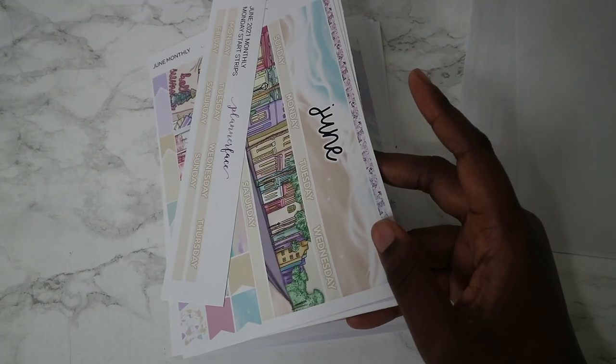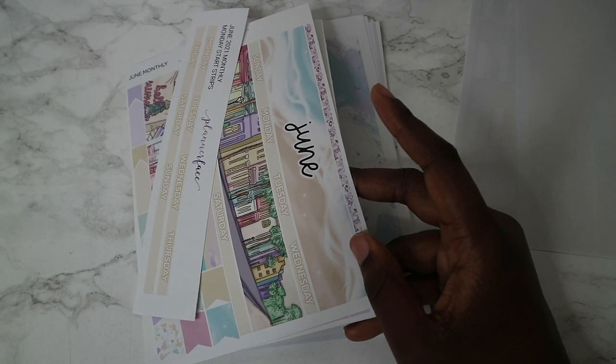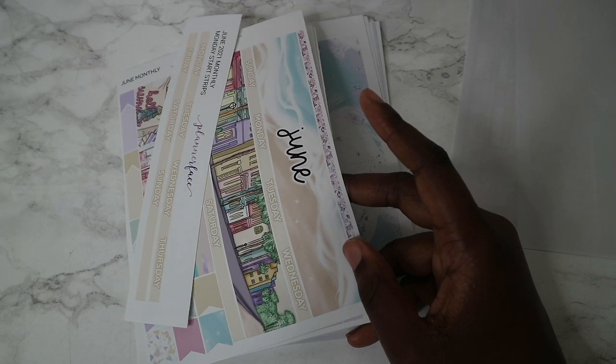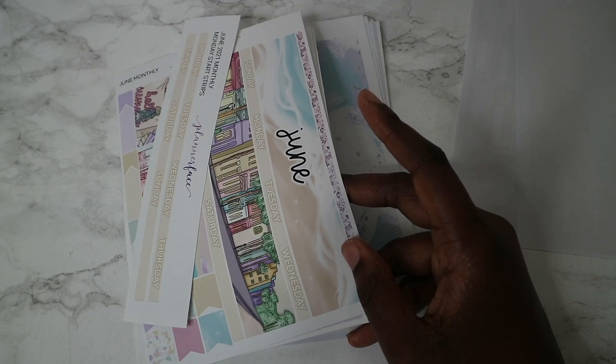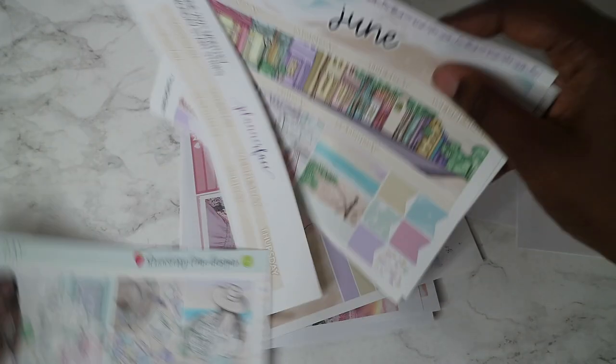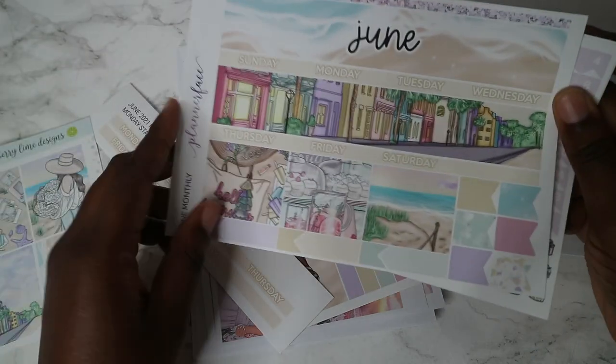And then this June monthly kit was in the same artwork as I was saying the Strawberry Lamb Designs kit was. I think this is where I show you the colour comparison, and this was in the new vinyl paper, so it was even more vibrant. But her premium matte paper is really vibrant regardless. So yeah, I'm trying to find the kit where there's that big gap. As you can see, the colours are so much more vibrant in the PlannerFace kit. And this is a summer kit, so I didn't expect it to be so pastel anyway.